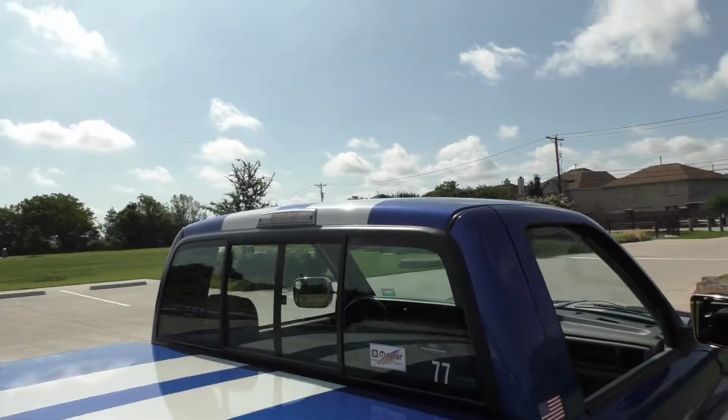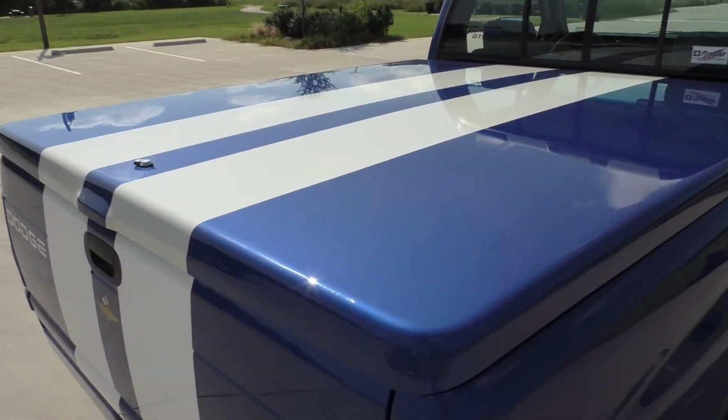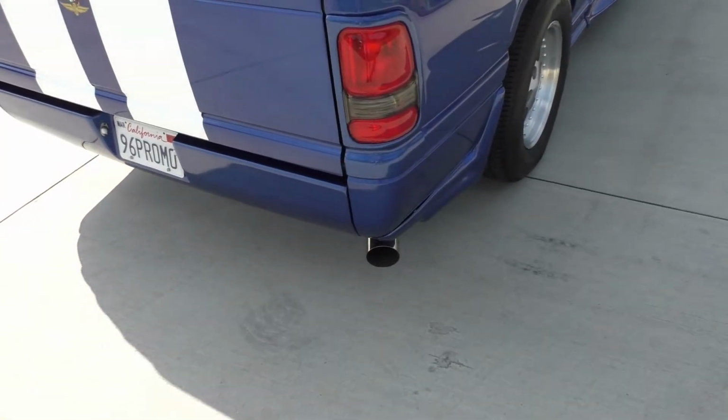Viper GTS sticker in the back window over there. These hard covers were part of the MSX conversion. Notice the stripes on it, tailgate stripes, rear roll pan.